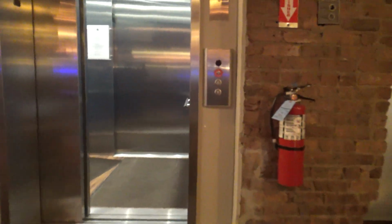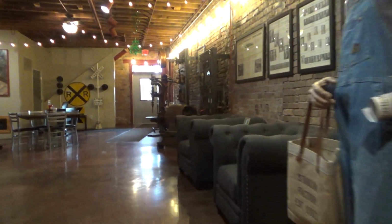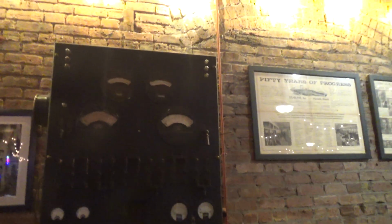All right. There goes the elevator. Look at that. Is there like a... I really like this. I don't know. Old. What are you looking at, Jay? Look at these really old machines. I think this is what they used to make up here. Really? These switches. Wow. Good stuff.